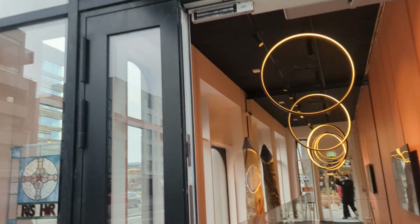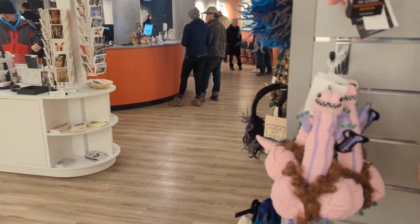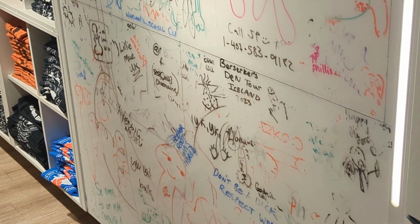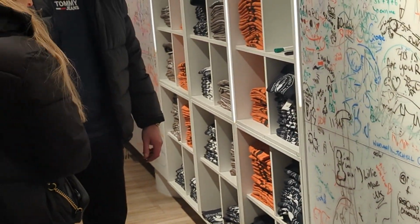On our way into the city centre, we stopped off into the Icelandic Phallus Museum because, well, funny. There's also a huge whiteboard for people to draw on, so I left my tag.